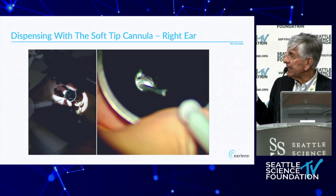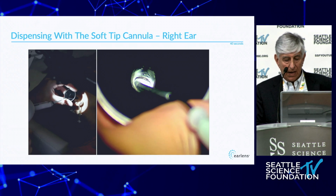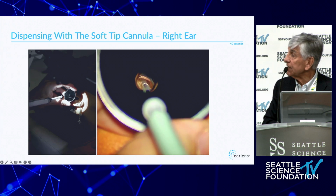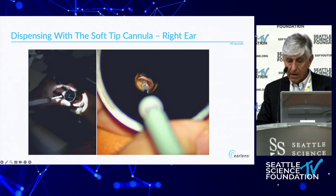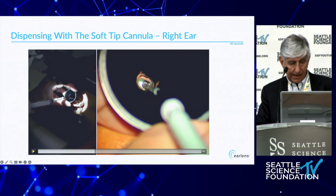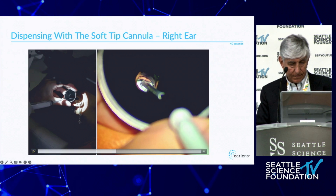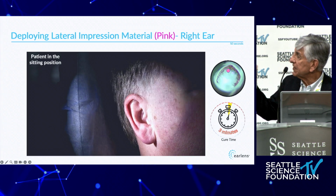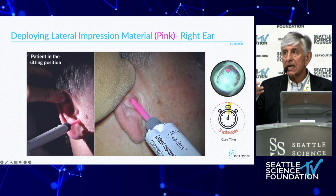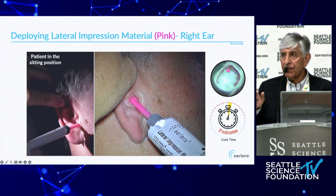We fill this up like this, and this is going to sit there for about 8 minutes, and it will solidify, and then we sit the patient upright. I guess I have to wait till the video stops, and then I can advance it. Good. We sit the patient up, and now we use a pink mold material. So there are two different consistencies. This material sets up in about 3 minutes. And after that sets up, we remove the ear mold.